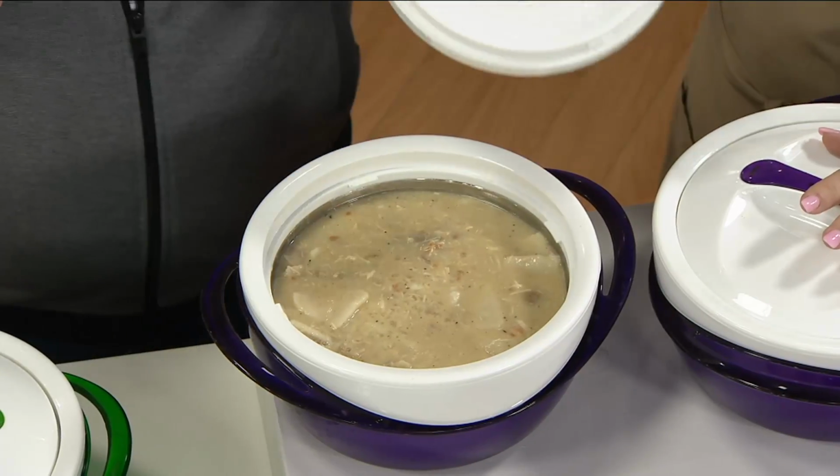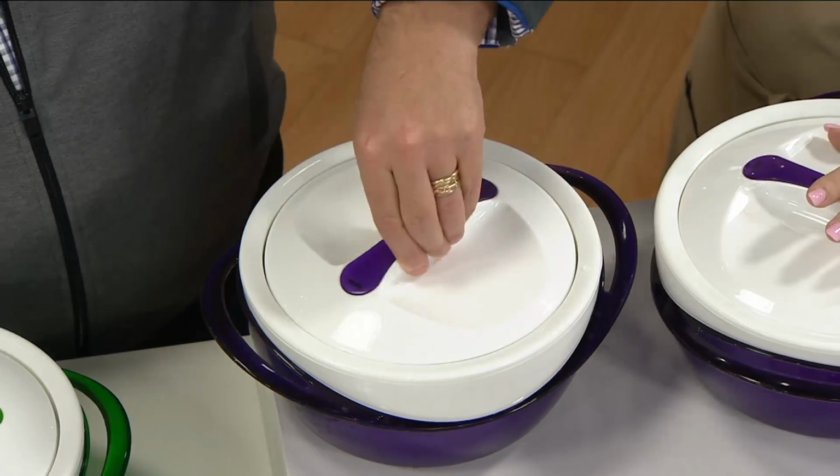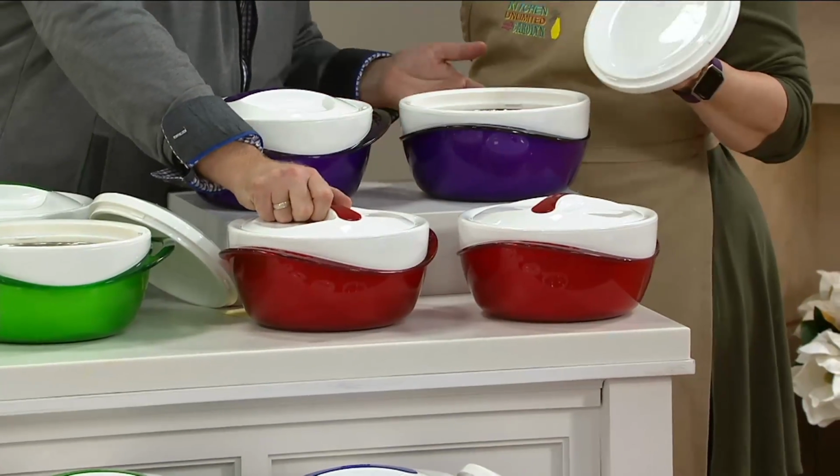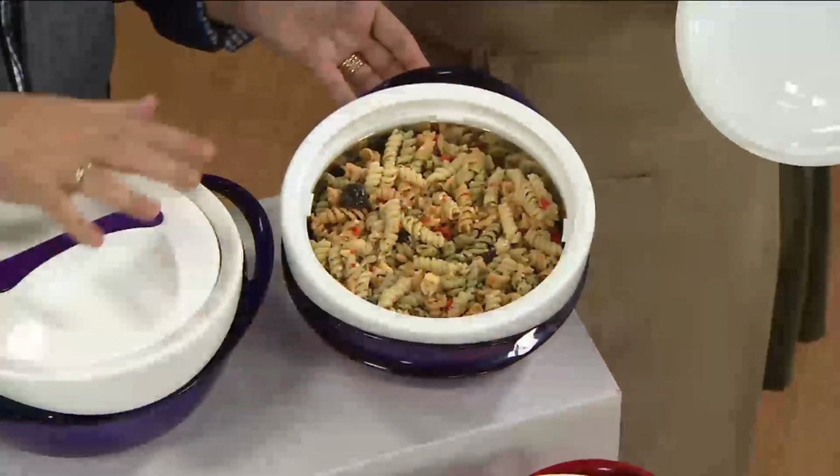Red is very popular. Blue is also very popular. Blue is also getting limited. Show what's in there. Like that one. Open up. What's in this one? Ooh, pasta. The pasta salad. So again, we got the hot, we got the cold.